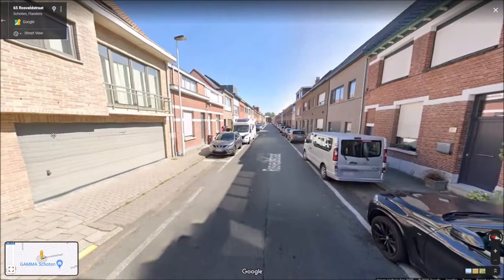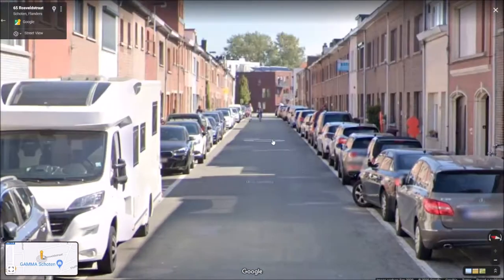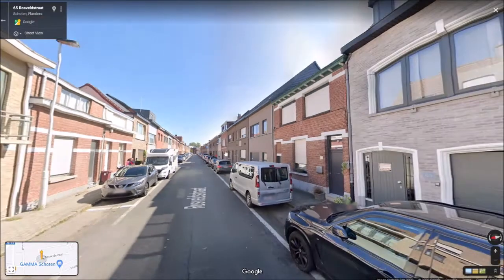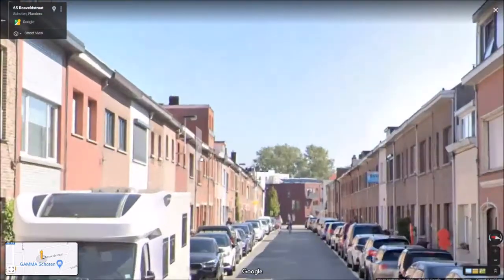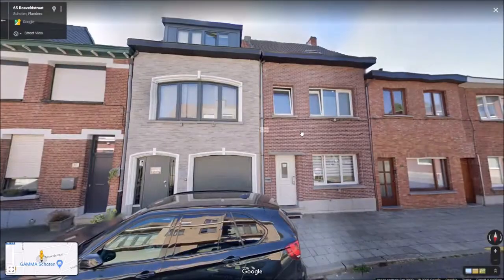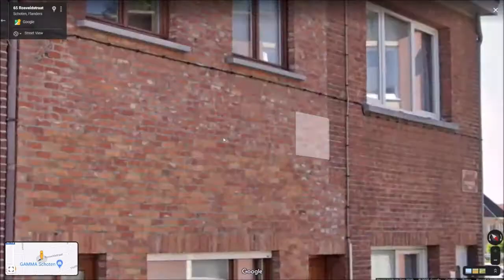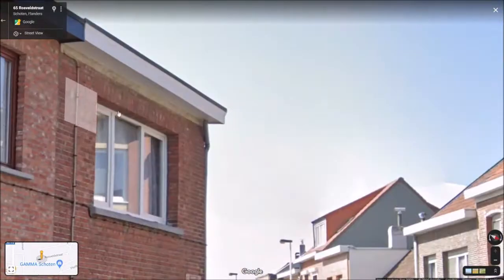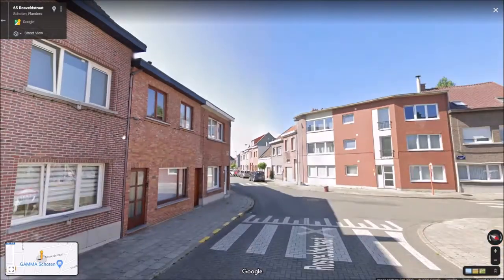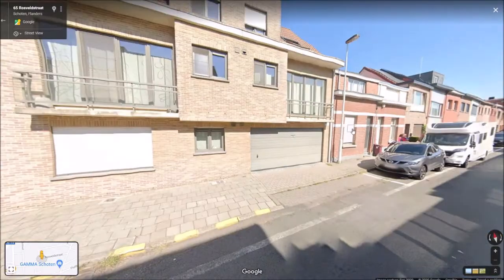As you can see, it is, as Simerodge mentioned at the beginning, this looks a lot neater than the Charleroi location we saw. The bricks used here are generally a brighter or lighter color than down south. Once again, you can see a lot of triple divided windows, like here, here. Basically everything is one story. That's another thing about Belgium.